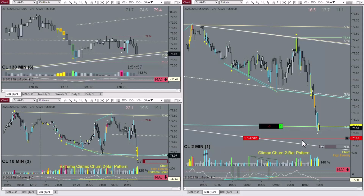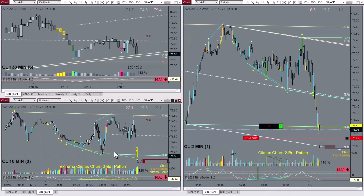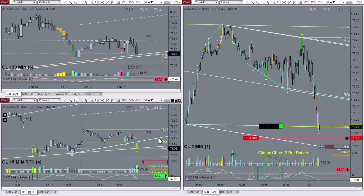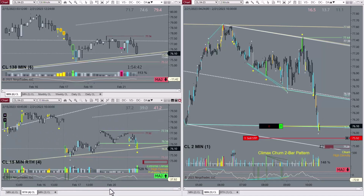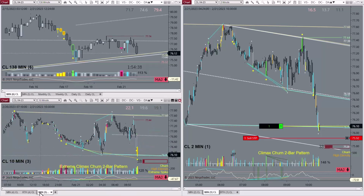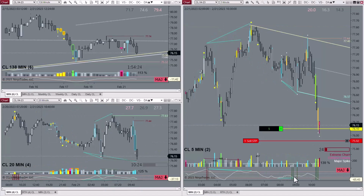Alright, Daniel Rowe, TradeThePlan.com. I'm buying one right here off of this downsloping trend channel, this trend line on the RTH chart. I'm thinking this could stop and reverse and go back up from here, but it's not the best look, but I'm giving it one shot.